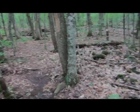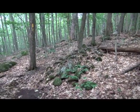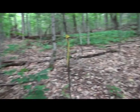Well, back to the trail. More signs of farming. Another pile of rocks. Yeah, a lot of rocks.